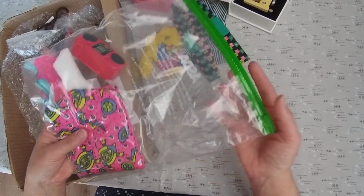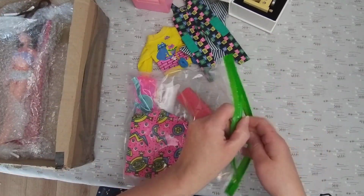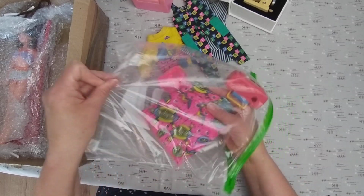Now, these are the little accessories that came with this little doll. There is something else with her there. But let's have a look at these first.